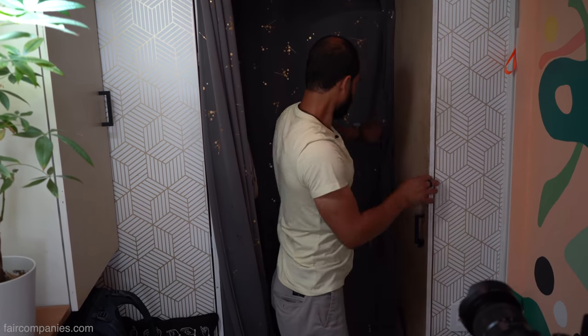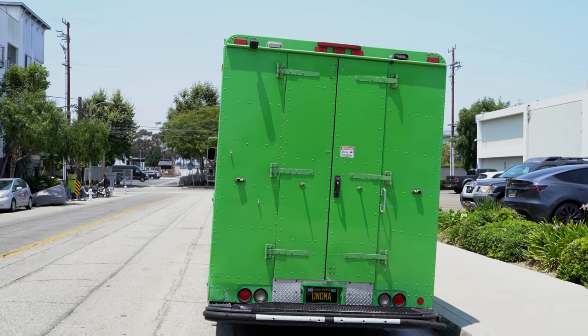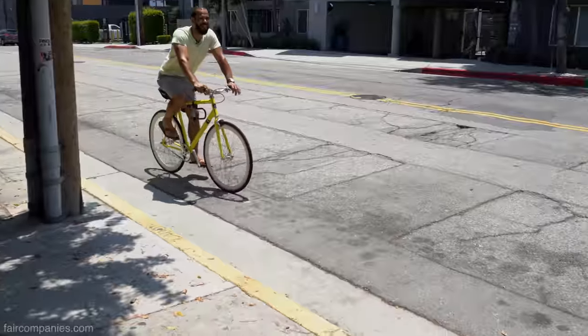How do you get that bike out of there? You just lift. You go to the back, open the doors, pull it out. Easy.